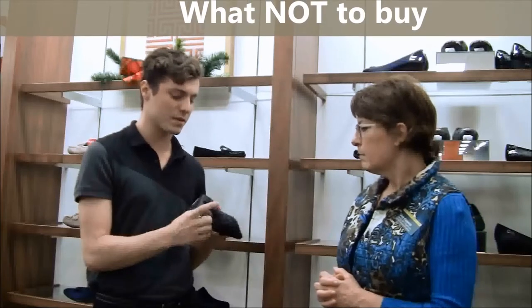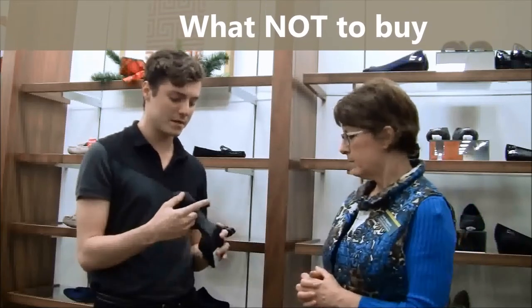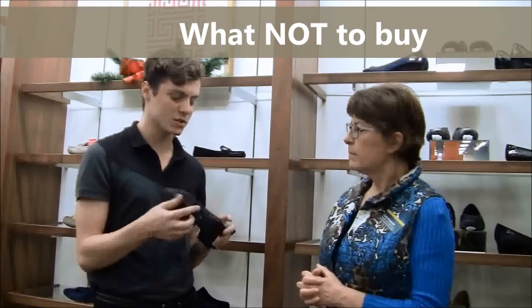Well, I can show you an example. Something like possibly this, or the heel. It's a thinner heel, so it's a lot less stable than something with a thicker heel. It's also probably a little bit high. We usually want to keep around an inch.